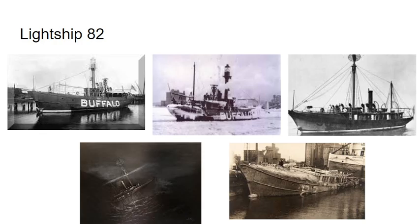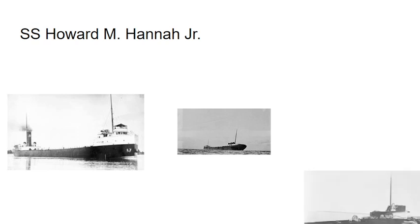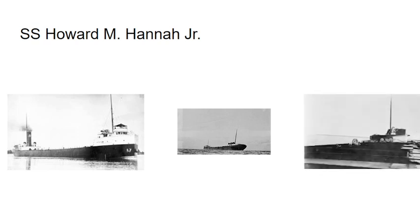Alright, let's talk about some stranded ships, because there were a lot of boats that ran aground in this storm, and we're only going to talk about a couple of them. The main ones. We'll start out with the Howard M. Hanna Jr. on Lake Huron. Ran aground. Literally, it ran onto a lighthouse. Like, it ran onto a lighthouse. It split in two. Here are a couple of images of what it looked like.